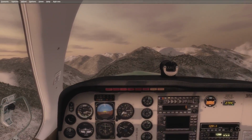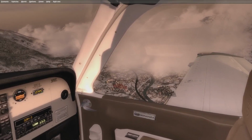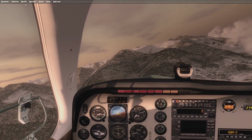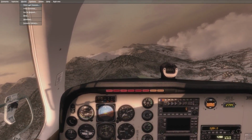Notice the flashing in the cockpit? That's the beacons reflecting inside the cockpit. Love it. What else can we do? What else can I show you people? So we've done time and season, we've done all that.